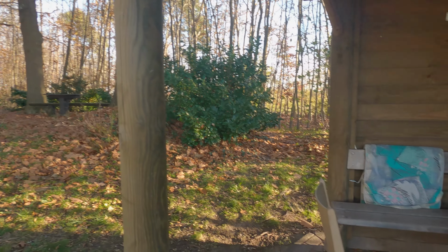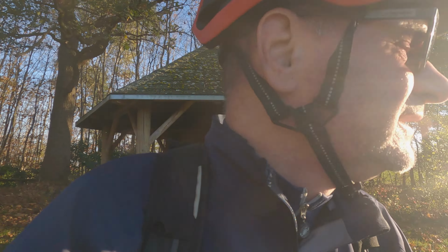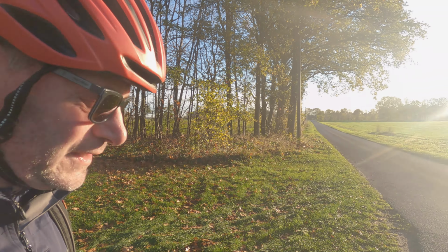I'm not sure if someone dumped their old garden furniture here or what, but it's kind of cool. So I am in Germany again. Well, yeah, I'm just riding along the border in and out of the Netherlands. All right, on we go.